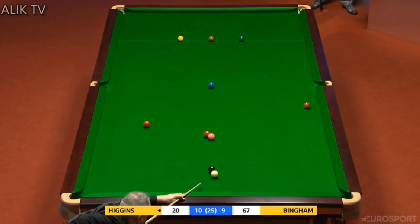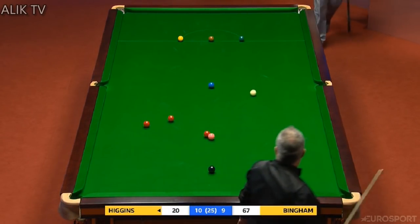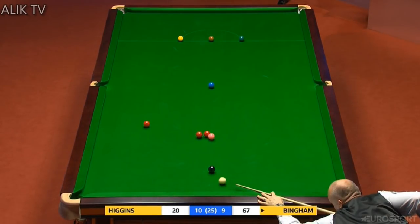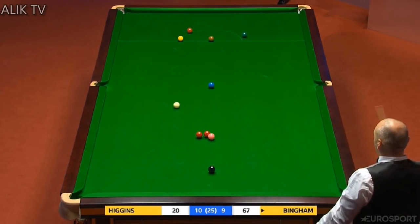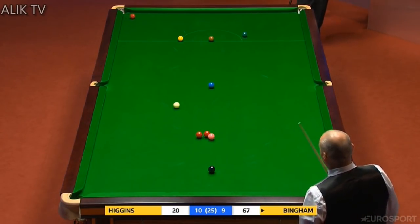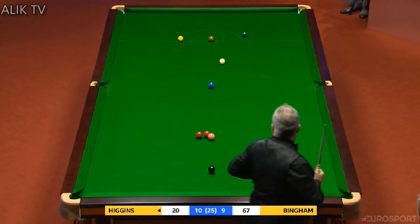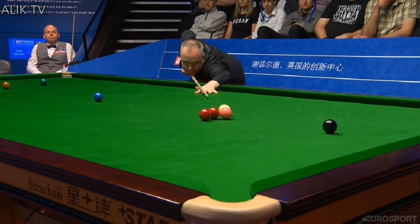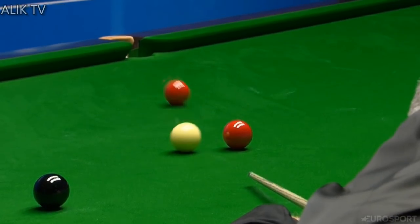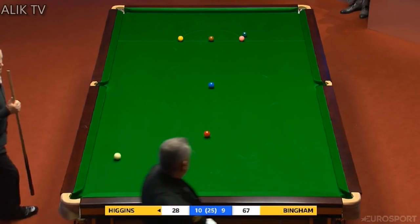Will he arrive? Where's the red ball going? Blue would be easier. Playing on the left-hand red, obviously, because he doesn't think John will know. Well, the pink will go in the green spot looking at that. This is now a chance. He could. 7 remaining.